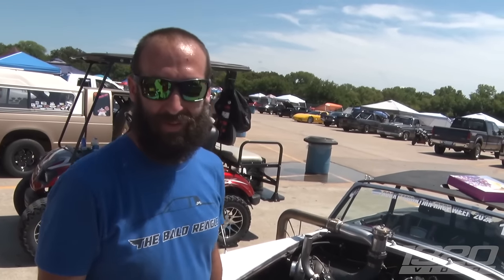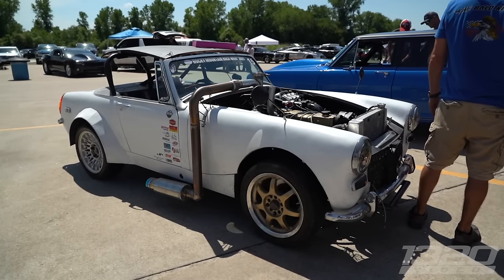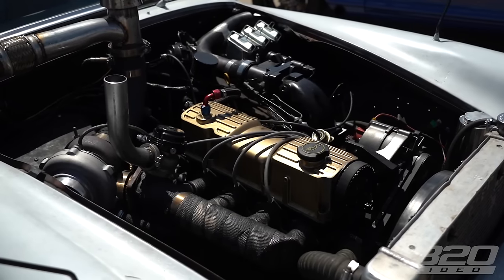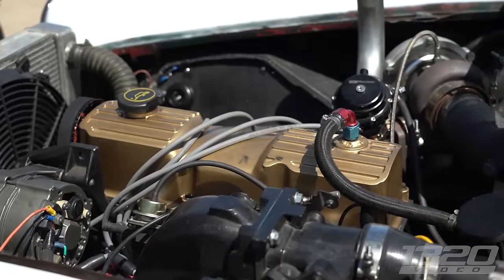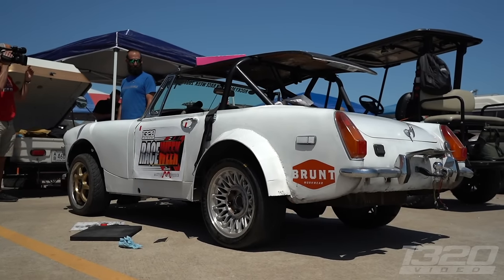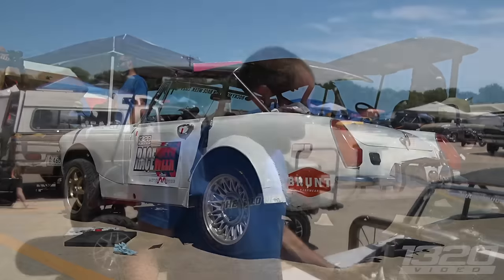Well, I'm not 100% sure of what this is. I know this is some tiny little British car, right? You are right on that. Okay, so I'm off to a good start here. Is that a Honda engine? That is not a Honda engine. No, it's a Ford SVO motor. Like out of the 80s. What is this? It is a 1970 MG Midget.